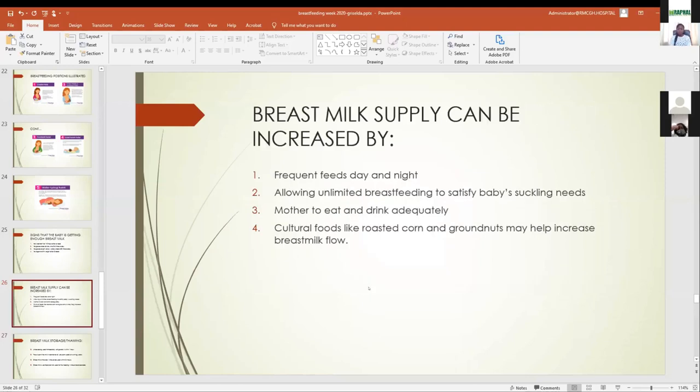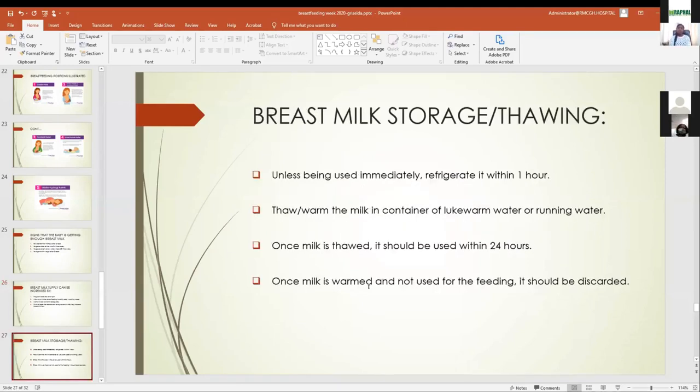All right, so now I have given birth. I have enough, more than enough breast milk. What do I do? You have to store some for future use. So with the storage of breast milk, if you are using it immediately, or within 6 hours, you can keep it at room temperature, it's fine. But if you can, refrigerate within an hour.